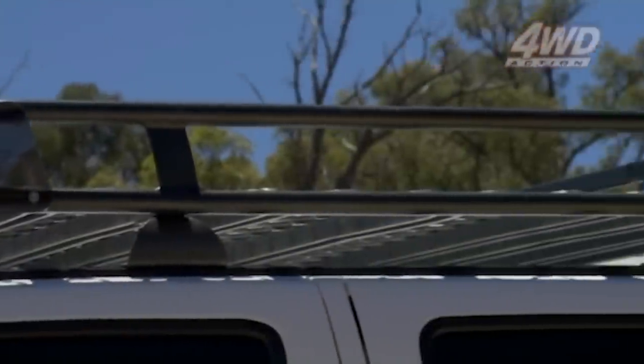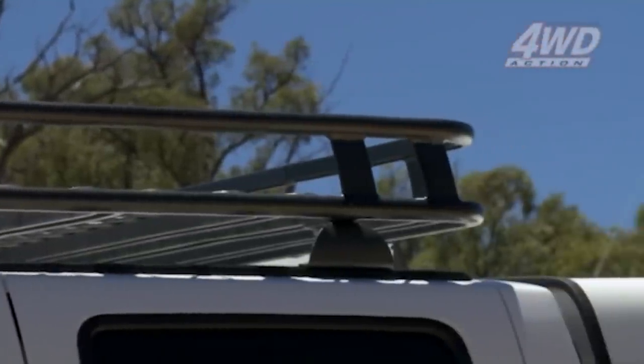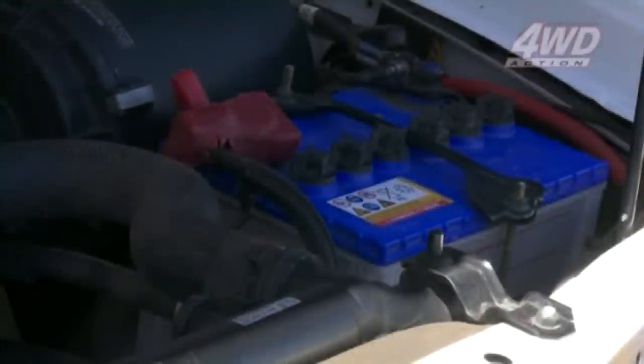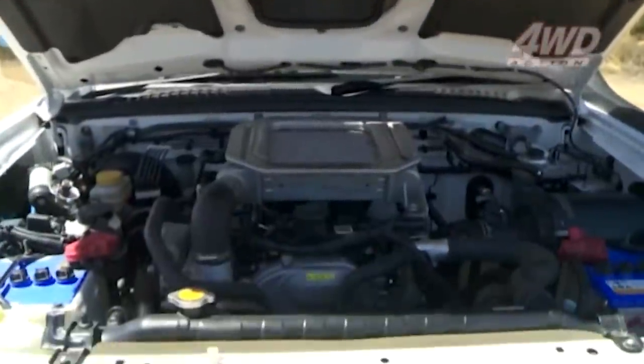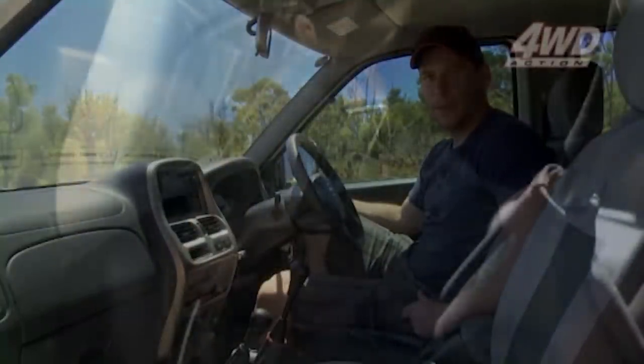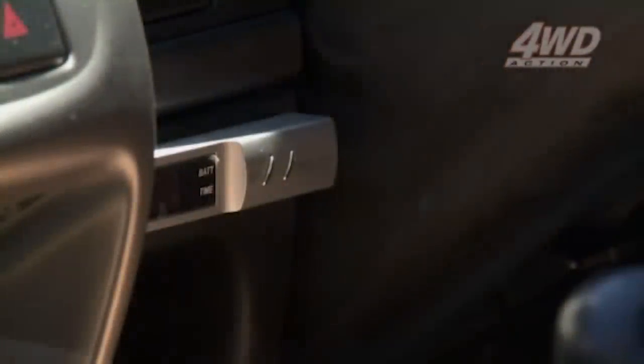And behind that we've got a steel roof rack which we use for carrying extra camping gear if we don't take our camper trailer, or we use it for collecting firewood when we're actually out camping. Underneath the bonnet we have two cranking batteries. We've got the air compressor that runs the rear locker, also used for blowing up the tyres, and we've got a rapid chip. Inside here we've kept it relatively simple and basic. We've got the UHF radio for communications, the turbo timer to allow it to cool down, and the switches for the compressor and the rear air locker.